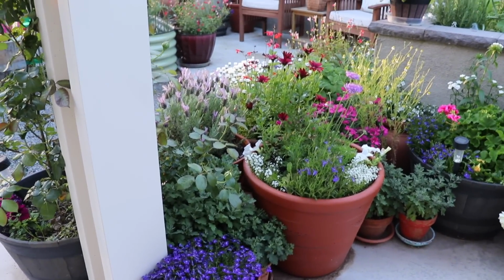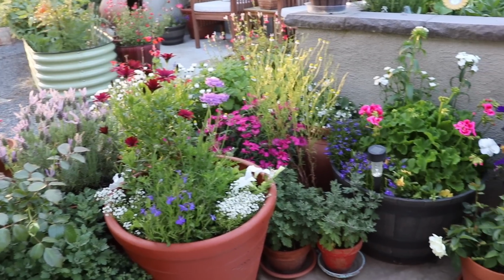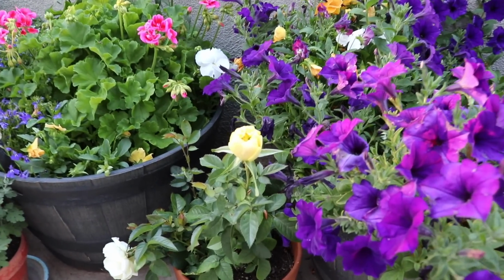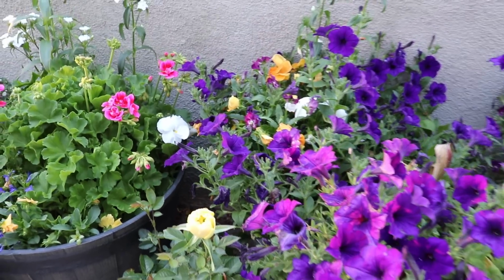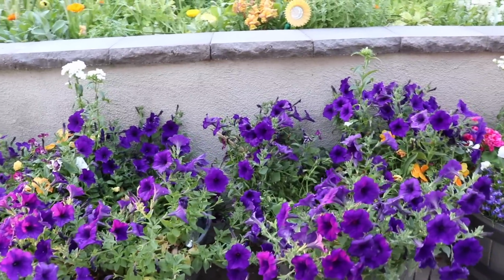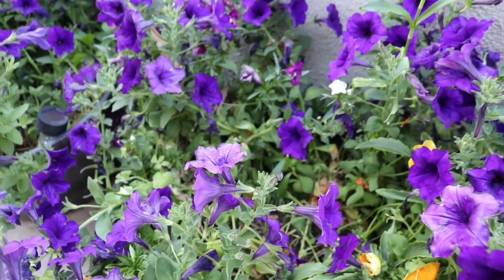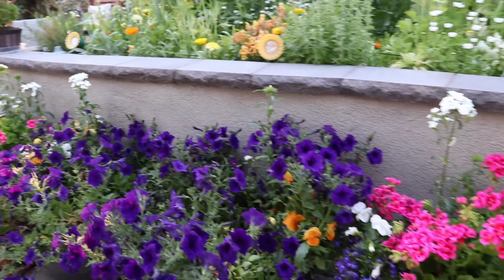Now we're to the potted annuals. They are still looking rather beautiful. I will have to be changing out some of the pansies and trimming back the petunias. So they will go through a period where they're not as beautiful, but they always bounce back. There's kind of a spot in the middle here. I don't know, I'm thinking maybe I can squeeze something in there. We'll see. My list for May is already very long.